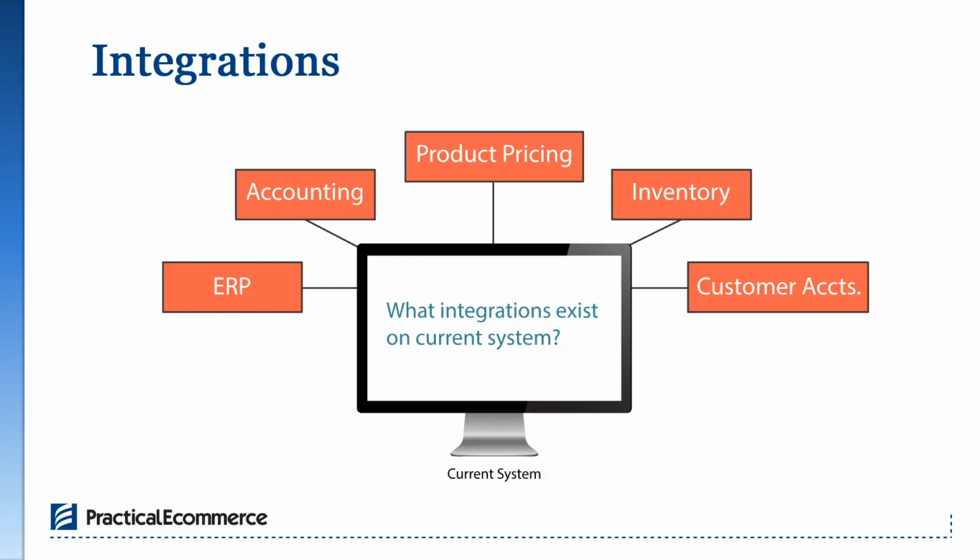Many companies we work with have integrations that assist them in fulfilling orders that are placed on their site. So this often includes an integration with an enterprise resource planning software system, so an ERP system, or it could be an accounting system, like systems like Microsoft Dynamics or QuickBooks. So bringing orders down from the website into your ERP and accounting software is a very common integration.